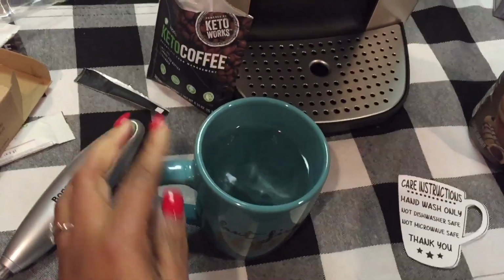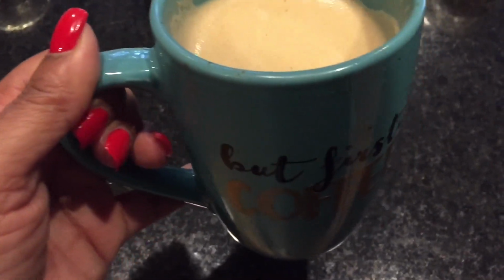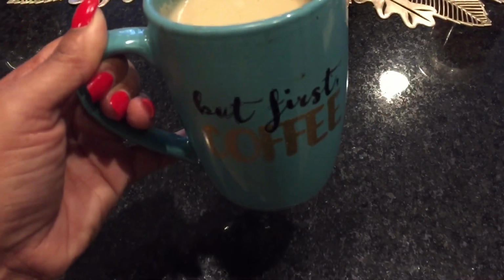So I just made my hot water, and I'm about to mix up this coffee really quick. This is what it looks like, you guys. It looks so good, and it tastes absolutely delicious. So I'm loving the keto coffee.